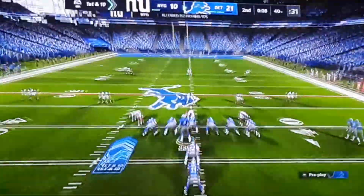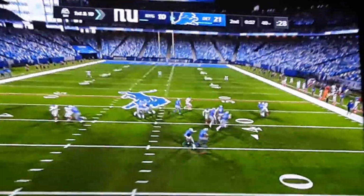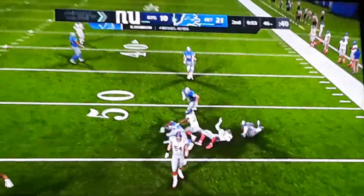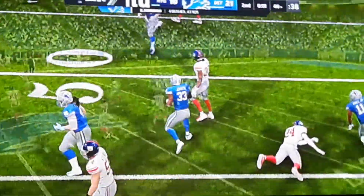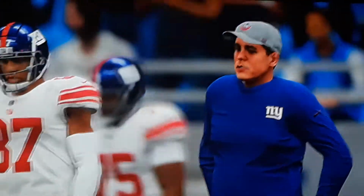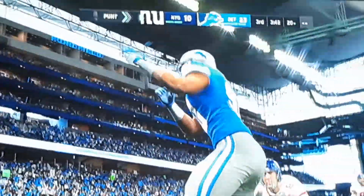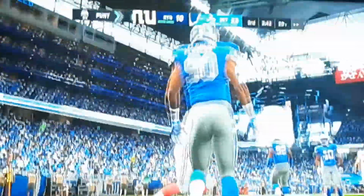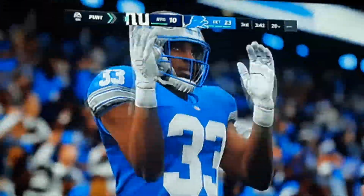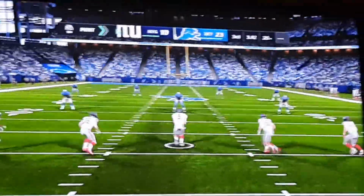1st and 10 from the 40. Hands the ball off to Johnson. And this, my friends, will end the first half. The Detroit Lions are leading this by 11 points, 21-10 here in Detroit, Michigan. All right, and now Trey Flowers pins Daniel Jones in the end zone for a 2-point safety, which now makes it 23-10 here in Ford Field.